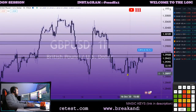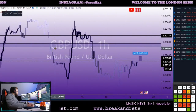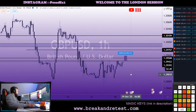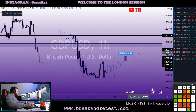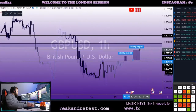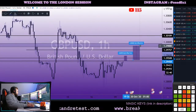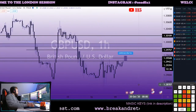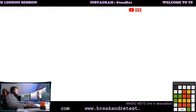If we don't want to risk having a big rejection, then we can set the first target there. I think it's a big range. If we do get a retest in the middle of these two zones, we have a 30 pip range, 40 pips on the 4-hour level. I think it's pretty good, so let's wait and see.